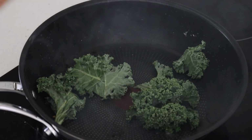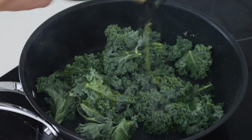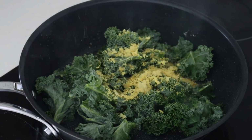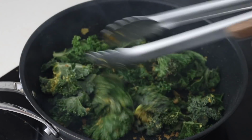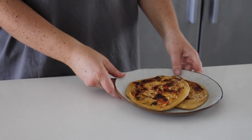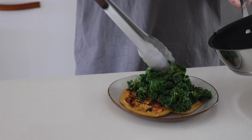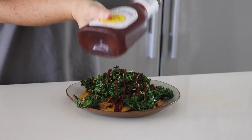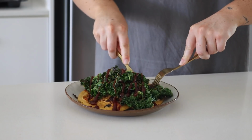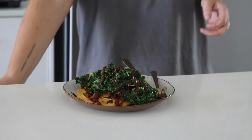And then into the same pan, once the pancakes were done, I put some kale in with a bit of oil as well as nutritional yeast. And I tossed this together for a couple of minutes until it got lightly crispy. Okay, from there I've got my couple of pancakes. I then topped them with my crispy kale. Oh, this looks so good. And then I drizzled with some barbecue sauce because why not, you know? Anyway, this was one of my lunches I had this week. Definitely recommend giving it a go.